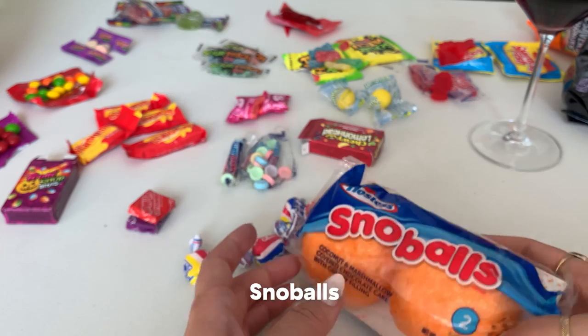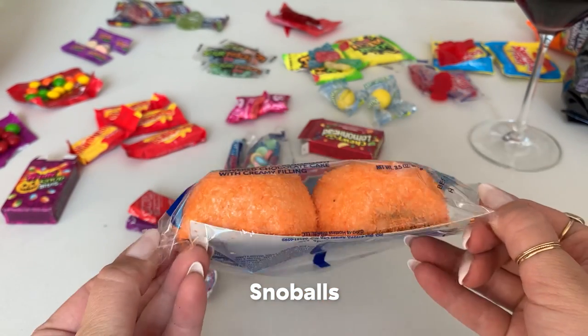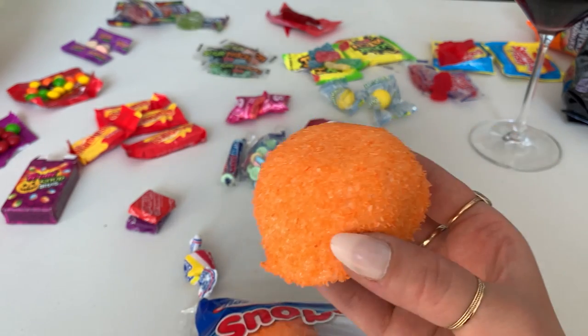Okay, we have our last candy of this video. It's not actually a candy. When I was buying the rest of these, I saw it and I was like, it's orange, so it has to be for Halloween. So I got a Hostess Snowball. I've never eaten one before. And I saw that it was orange and I remember them always being pink. So I assumed it was for the Halloween season. If you've never had one, it is a coconut and marshmallow covered chocolate cake with a creamy filling. So it's like a Ho Ho on the inside.